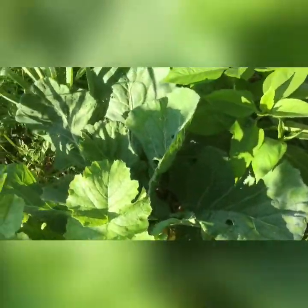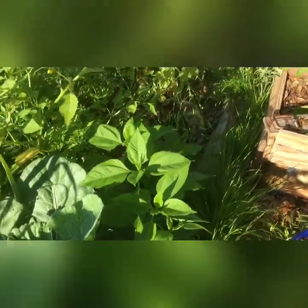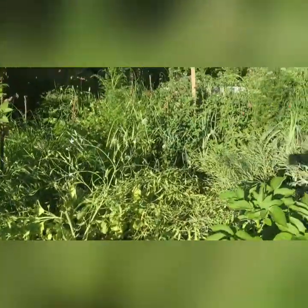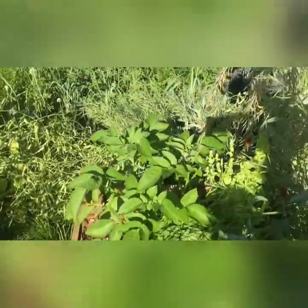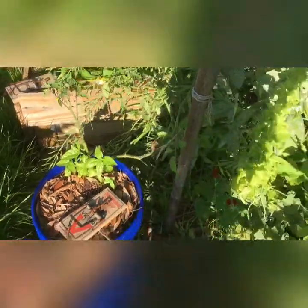Random volunteer potato next to a late volunteer daikon. There's one of those Morris heading cabbage collard things in there. Some sunchokes that keep getting dug up. Radishes and mustard go into flower back here. Another potato. Tomato that survived frost but doesn't look good after the frost.